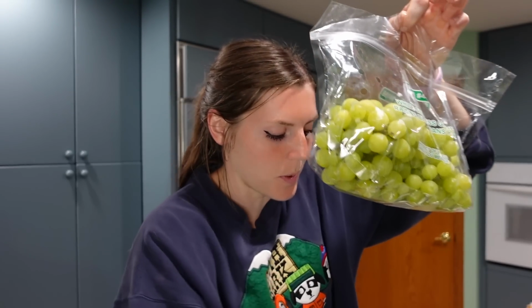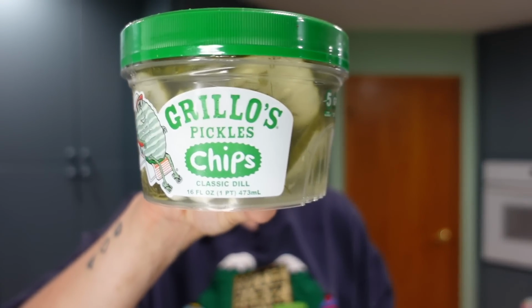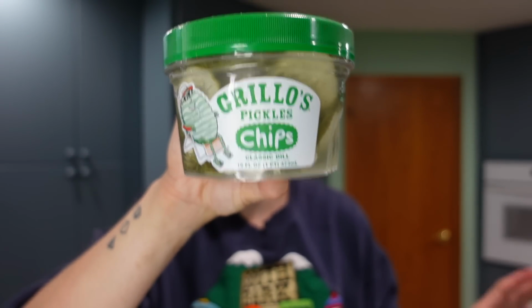I also have some grapes that are 0 points to add some sweetness. And then I've been craving pickles, so I got these fresh Grillo's pickle chips, which are also 0 points. So I'm gonna go ahead and assemble my snack plate. It's not too high in protein, but the tuna will help with that as well as the Greek yogurt.